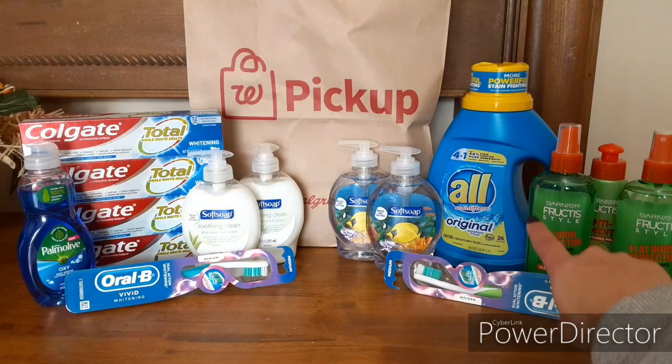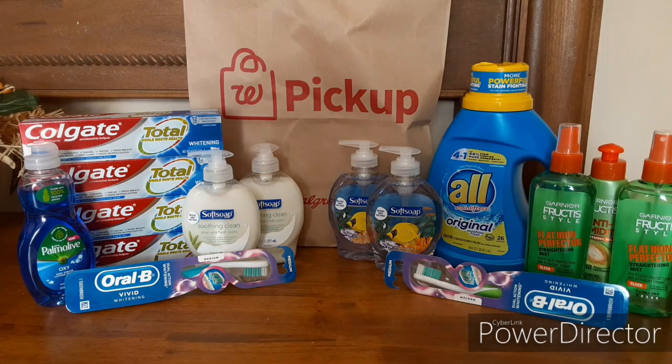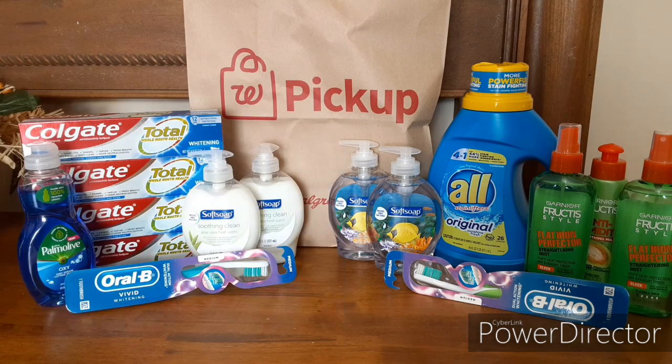And back here we have All liquid laundry detergent. What is that? 26 loads, 40 fluid ounces. These are $2.99. We have a $1.25 off 1 digital coupon, so that leaves you paying $1.74.